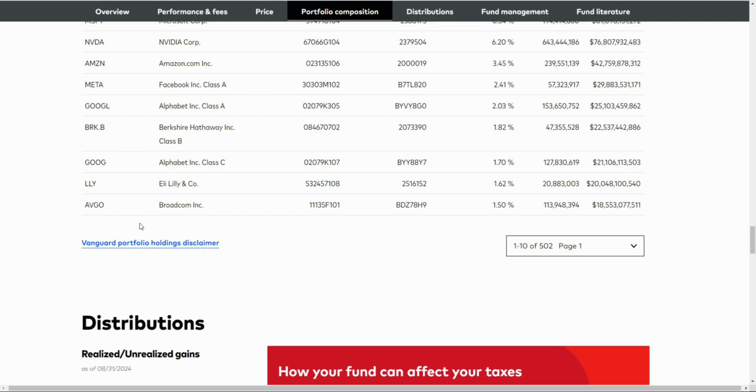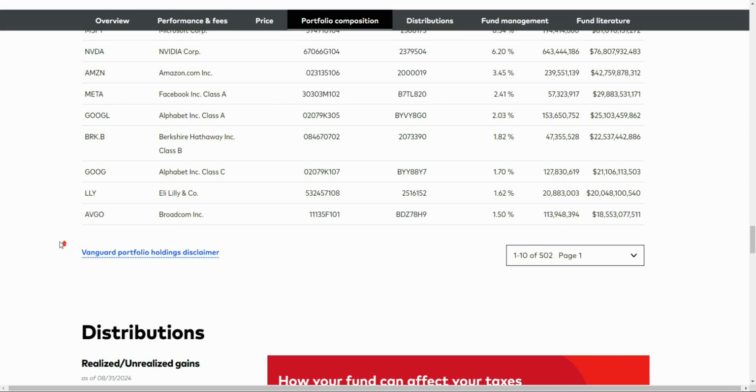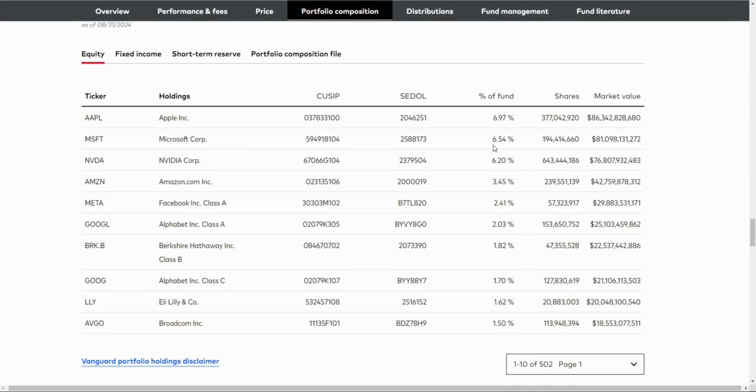And then we have Broadcom, ticker symbol AVGO. This is a semiconductor company. They run in the computer space. Now, if you notice the weightings here, you see Apple's the highest weighted, and then all the way down at 1.5%, you do see Broadcom.